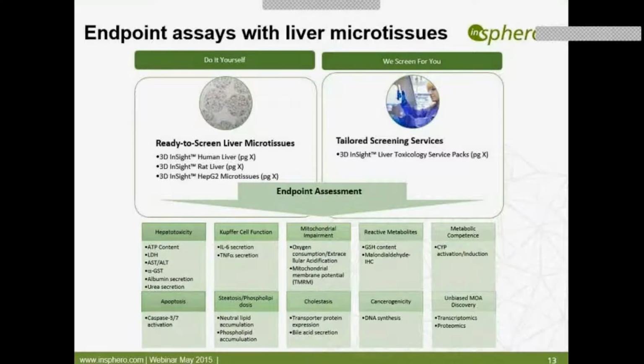Those various applications give us many endpoint assays we can measure. Beside our standard, the ATP, albumin secretion or the CYP activation, as well as the Kupffer cell function tests of IL-6 secretion or TNF-alpha secretion, we are also able now to measure transcriptomics and proteomics.